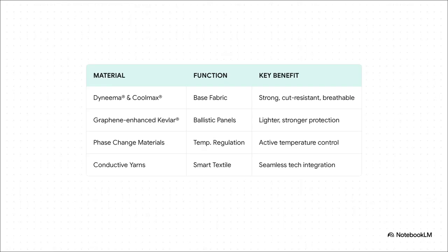Okay, so NITI AGI's proposal isn't about one magic material. It's a composite, a high-tech fabric sandwich. The plan starts with a base of Dyneema and Coolmax, so it's incredibly strong but also breathable. Then you've got graphene-enhanced Kevlar for the ballistic panels, which means better protection at a lower weight. It even plans for phase-change materials to help regulate body temperature, which is a huge deal for officer stress. And maybe the coolest part? Conductive yarns, literally weaving the wiring for the tech right into the fabric itself.